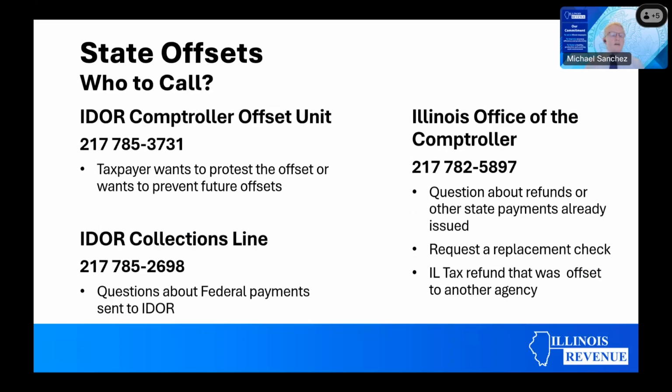So as with the OCAs, it's important to know who you need to contact. Any questions or issues with state offsets from the Illinois Comptroller regarding the taxes that caused the debt to be owed, wanting to protest the offset, wanting to stop future offsets, you would call our Illinois Department of Revenue Comptroller Offset Unit. They handle the state offsets specifically. If it is a federal offset, for similar questions, you want to know why the debt was owed or how to stop future offsets from occurring, you would contact our main collection line.